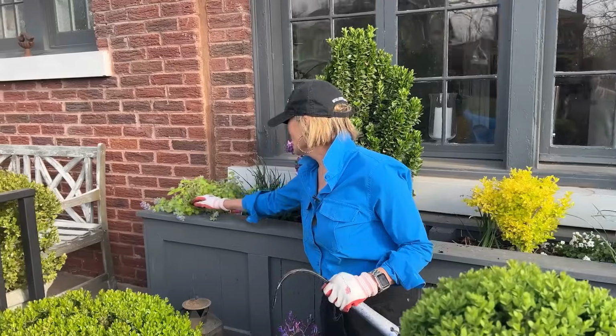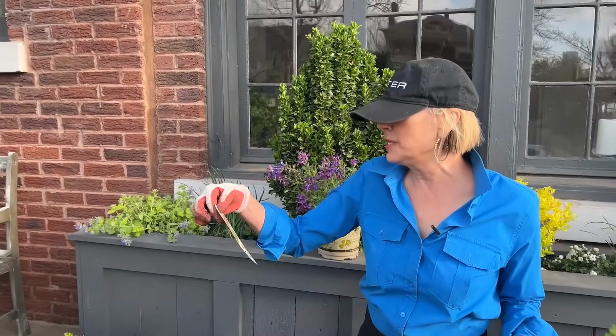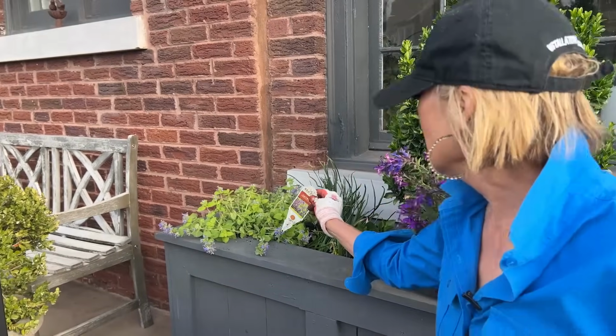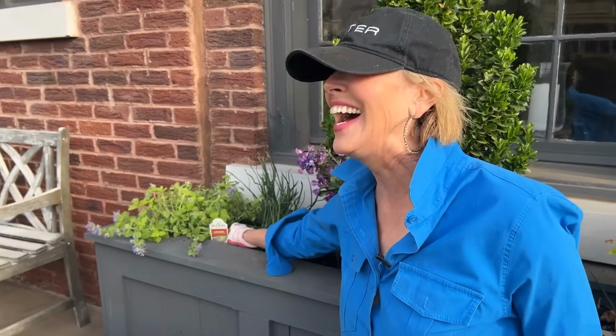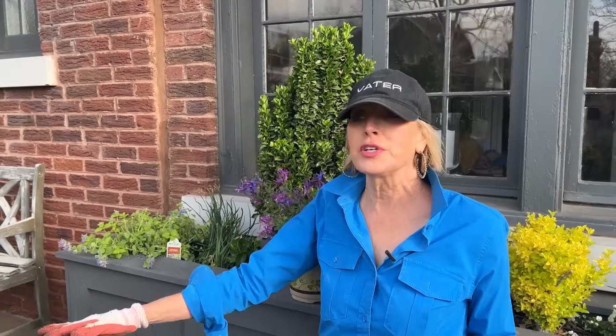Okay, so I've got some catmint here. This is catmint Chartreuse on the Loose. Good morning. And it will do great here with this south exposure.